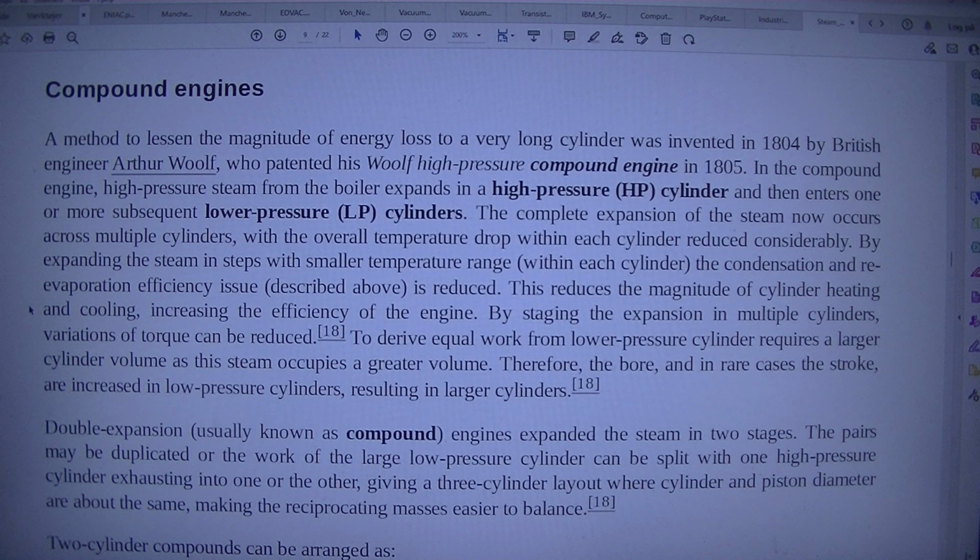By staging the expansion in multiple cylinders, variations of torque can be reduced. To derive equal work from a lower-pressure cylinder requires a larger cylinder volume, as this steam occupies a greater volume. Therefore, the bore, and in rare cases the stroke, are increased in low-pressure cylinders, resulting in larger cylinders.